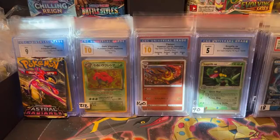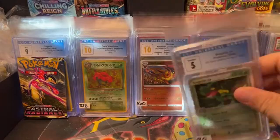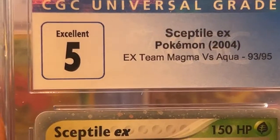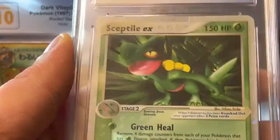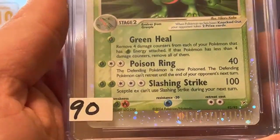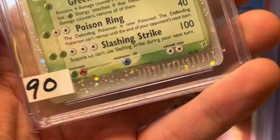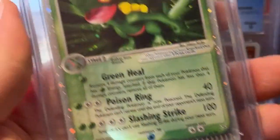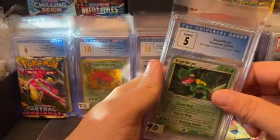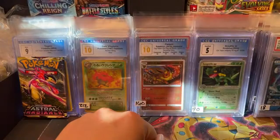Yo, that Sceptile looks cool. Can I snap it? Yes, sir. This is a Sceptile from Team Magma versus Aqua. That's the Ruby Sapphire era. And that's what he looks like up close. Poison Ring, Slashing Strike. It's got that cool thing down here at the bottom that reminds you of the e-reader series. We're getting some kind of crazy colors on the screen right now because of all this sunlight and all that.